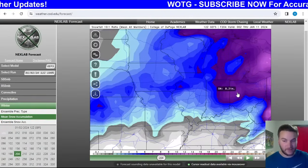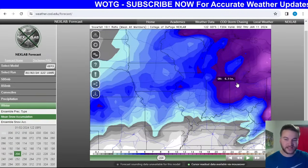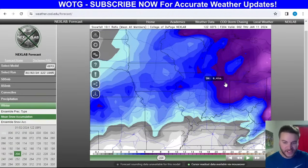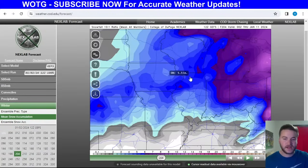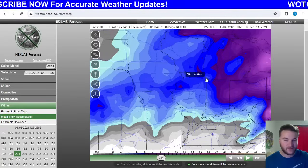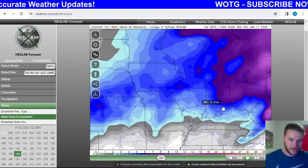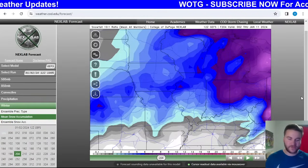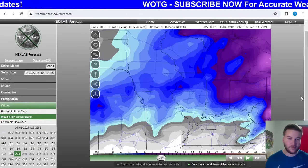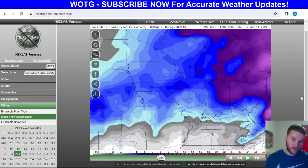This is an ensemble, folks. Detroit showing 7 inches on the ensemble. Toledo showing 7 inches. Fort Wayne showing 6.5 inches. Rockford, Illinois, 5 inches. Chicago and Cook County, 4.5 to 5 inches. Milwaukee, 6 inches. That's an ensemble. So that's an average of the models. So there's models that have snow amounts higher than that, and there's models that have it lower than that, or right where it is here.